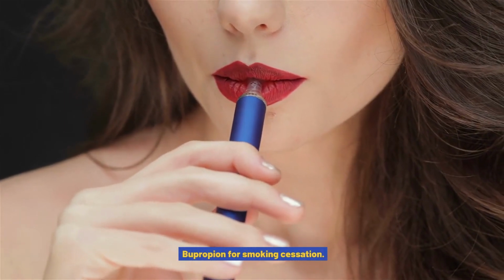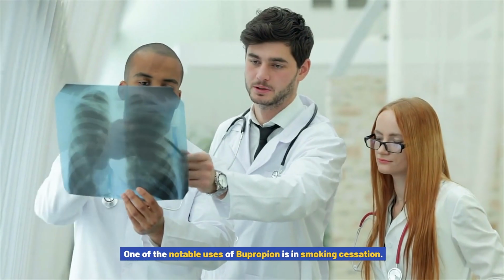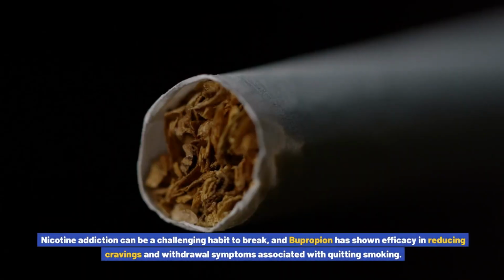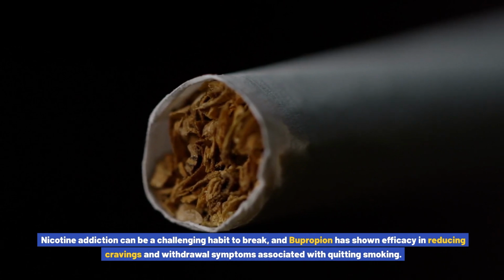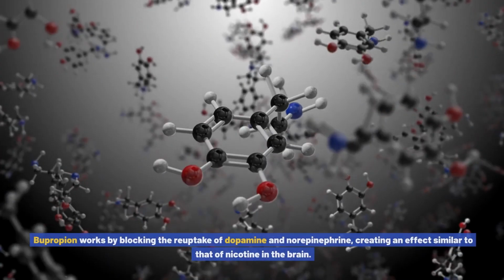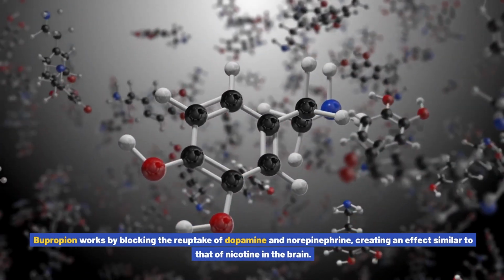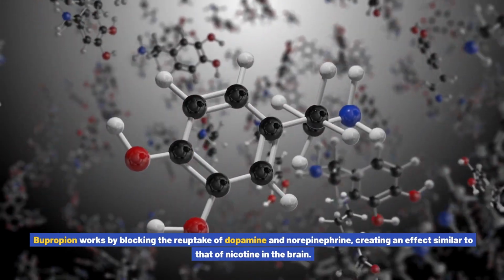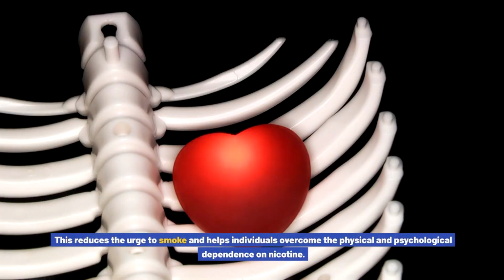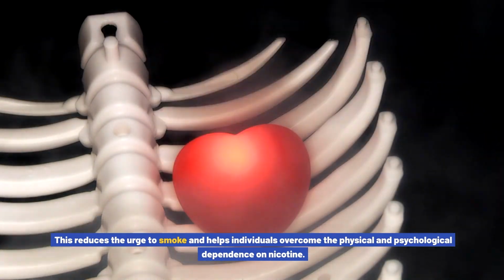Bupropion for smoking cessation. One of the notable uses of bupropion is in smoking cessation. Nicotine addiction can be a challenging habit to break, and bupropion has shown efficacy in reducing cravings and withdrawal symptoms associated with quitting smoking. Bupropion works by blocking the reuptake of dopamine and norepinephrine, creating an effect similar to that of nicotine in the brain. This reduces the urge to smoke and helps individuals overcome the physical and psychological dependence on nicotine.